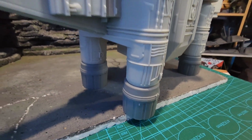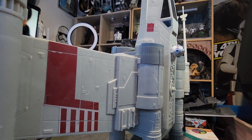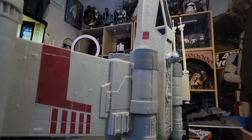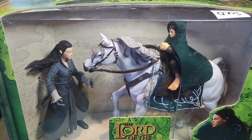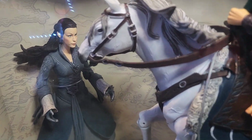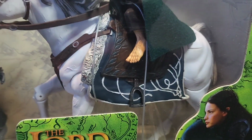As soon as I saw this thing on that vendor's table, I knew it was coming home with me. The X-Wing Hero Series, and also picked up in the bundle deal with this Arwen and Frodo on Arwen's horse, Lord of the Rings, Fellowship of the Ring, the pair for $60.